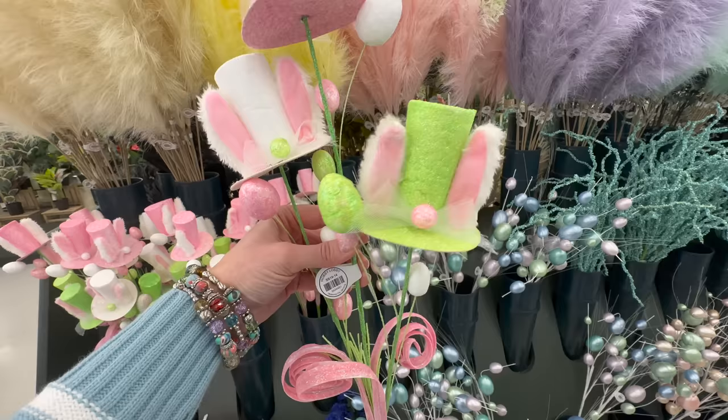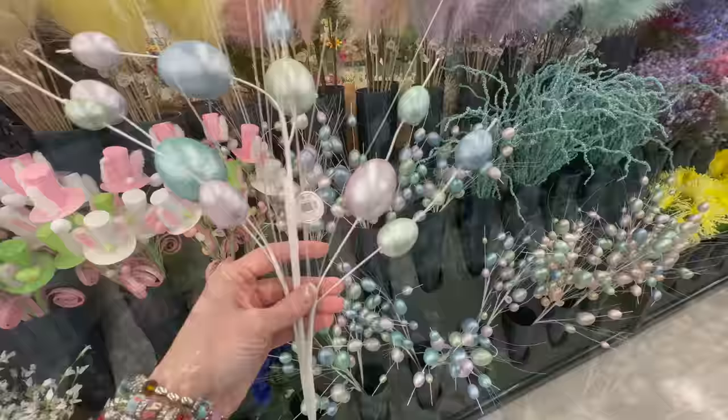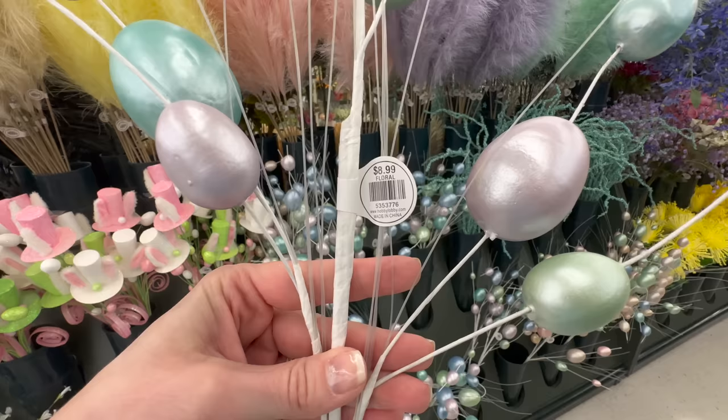I love that green and pink with lots of eggs, and the hats have little bunny ears on them as well. And do you see the little bunny nose on the hat? How adorable. Next up is a spray of different pastel eggs. This would definitely look great in a tall vase with other greenery.